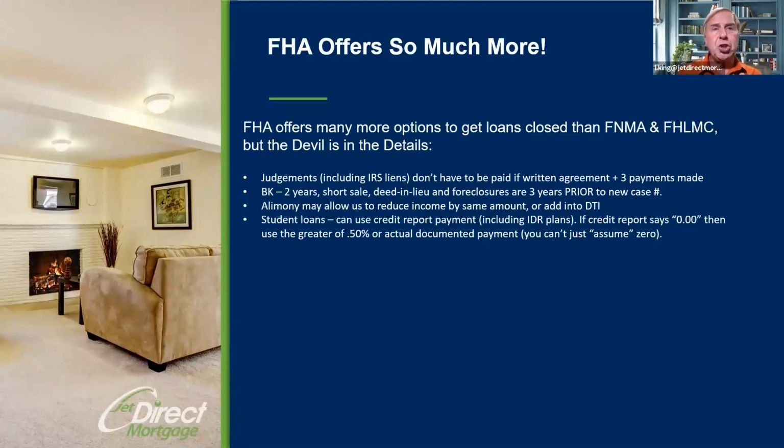Student loans. They just changed their student loan policy a few months ago. FHA used to have the hardest of all the investors. Now they no longer do that. They will now use the payment on the credit report, including any income-based payment plans. They never allowed that until just a few months ago. If the credit report says 0, we can't just accept 0. We've got to either use a half a point, and again, until a few months ago, it was a whole point. Now it's down to a half, which is the same as Fannie and Freddie.